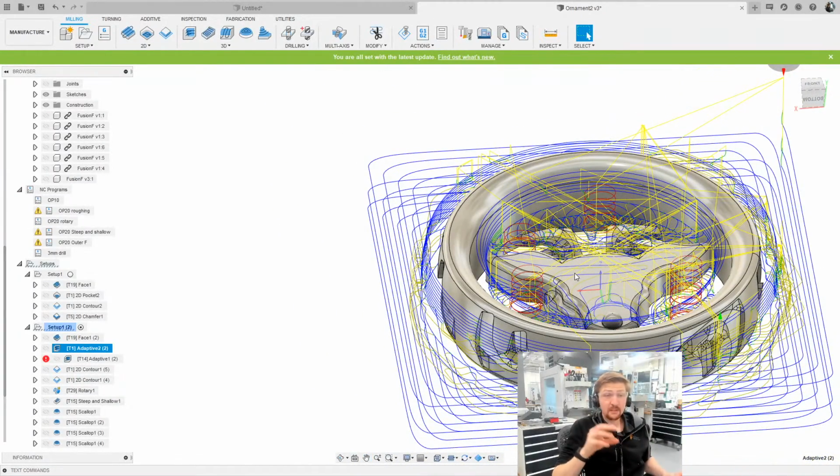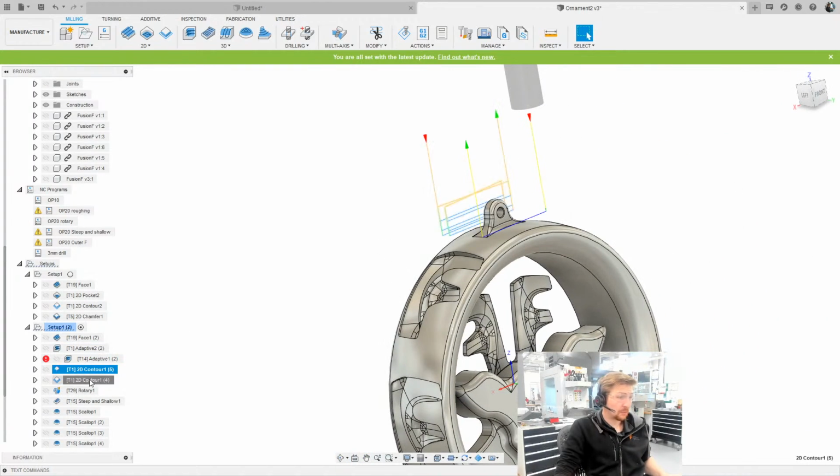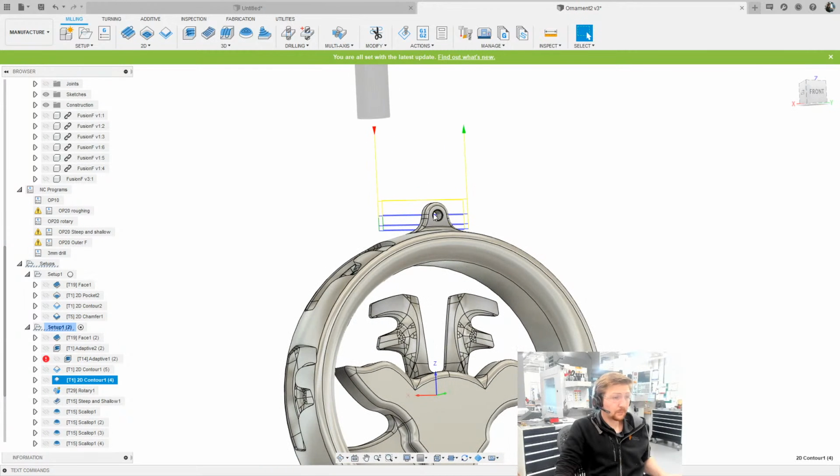On the 3D adaptive passes, while you have two step down amounts, you've got to think that one of them is like roughing everything out, and then the other one is how, basically, I think of it like a resolution. How much do you want it to go back up and pick out all those tiny little bits? You've got to look at the geometry of your part and then the subsequent operations to work out how you want that to happen.